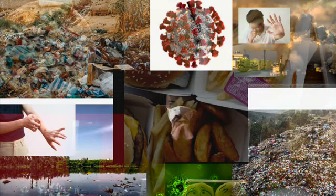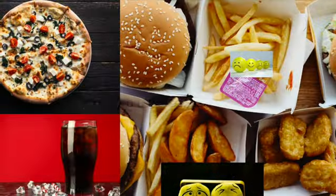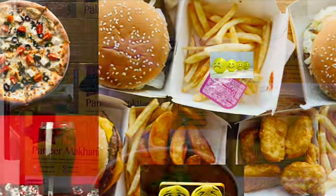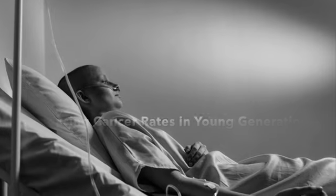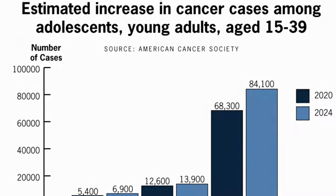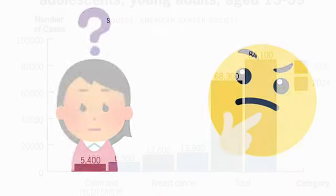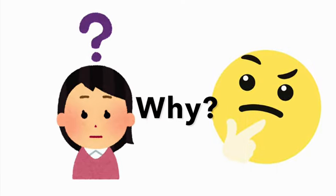Look around us. The air we breathe is filled with toxins. Our food is processed for convenience. And though modern medicine has increased our lifespan, the rate of chronic diseases like cancer is rising, especially in young generations. Have you ever stopped to wonder why?